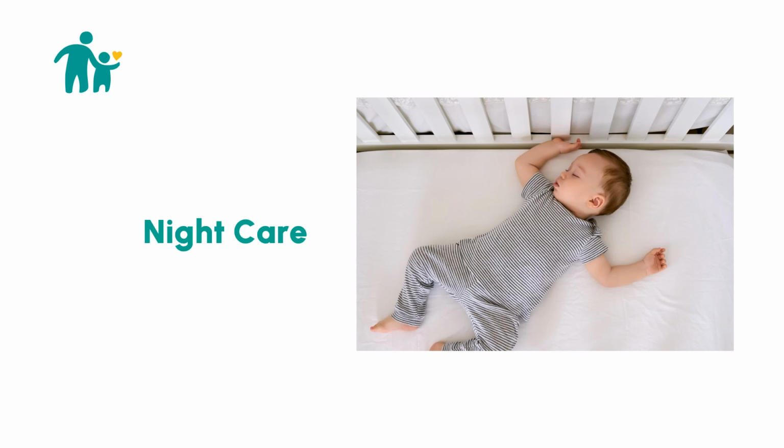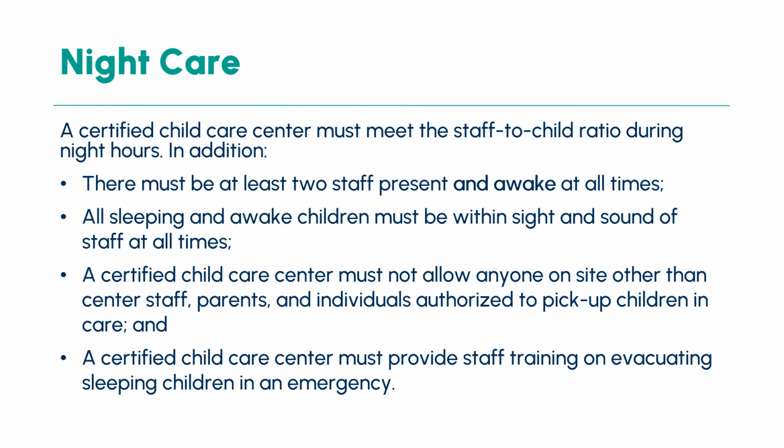Next, we will review night care requirements. A certified child care center must meet the staff-to-child ratio during night hours. In addition, there must be at least 2 staff present and awake at all times. All sleeping and awake children must be within sight and sound of staff at all times.